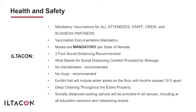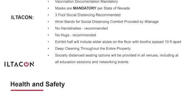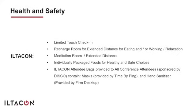Socially distanced seating options will be provided in all venues, including all educational sessions and networking events. We have a limited touch check-in, recharge room for extended distance for eating and or working and relaxing. We have a meditation room to help aid with stress and to help you be more comfortable throughout your time at ILTACON, and there's extended distancing in there as well. We have individually packaged foods for healthy and safe choices.